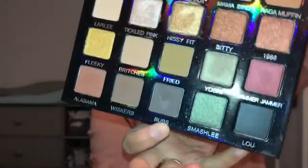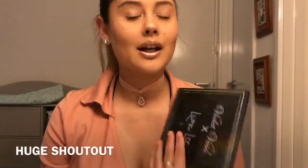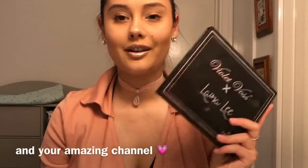A real hit for me this month was the Violet Voss x Laura Lee palette. This came back into stock in July and I was so happy because when it did get released, I wasn't able to snatch it up. It sold out so quickly. So when they had a restock on Beauty Bay, I was so happy.